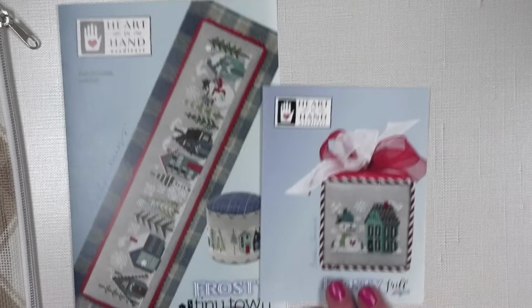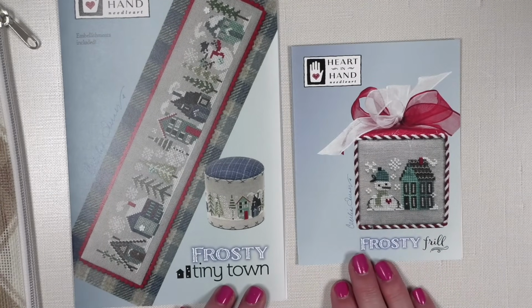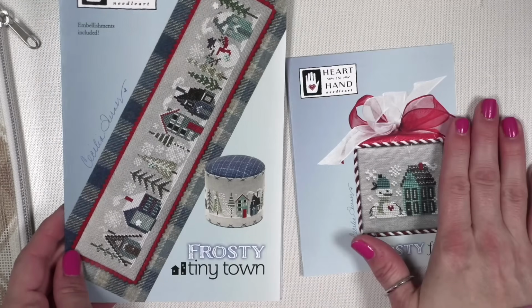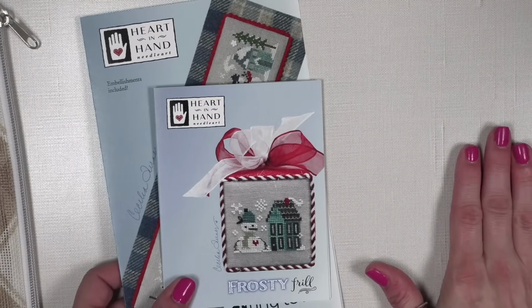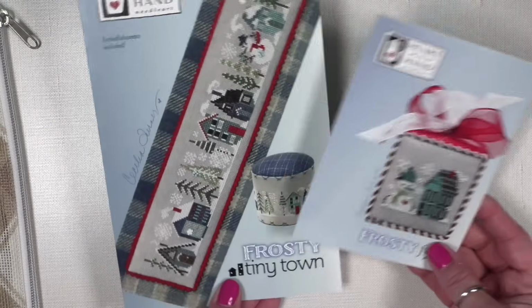Okay, from Heart and Hand, I know I already talked about that. I think I shared I had to have these. I, of course, got Frosty Tiny Town and the Frosty Frill. I will be making mine into a drum. My drum tutorial is still coming. I just need to finish my Spring Blooming Tiny Town, which is fine. It can be out all summer long. It's for spring, but it's fine. It'll get done, but I will be stitching this year.